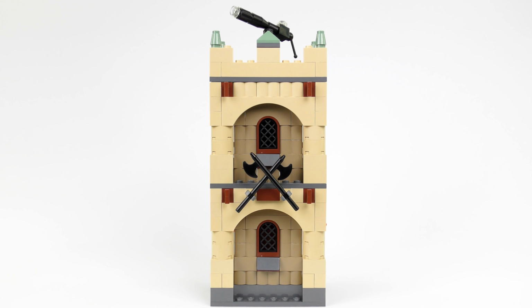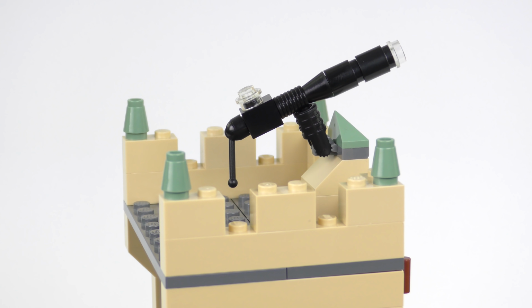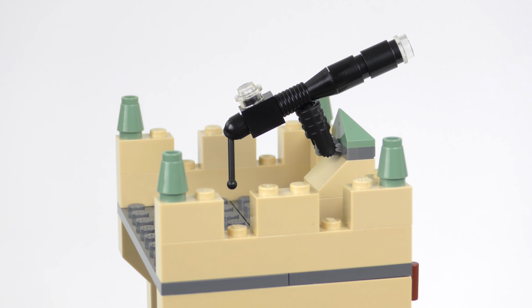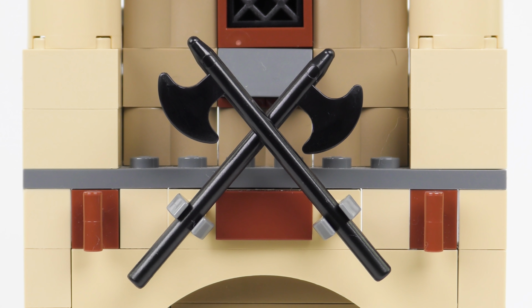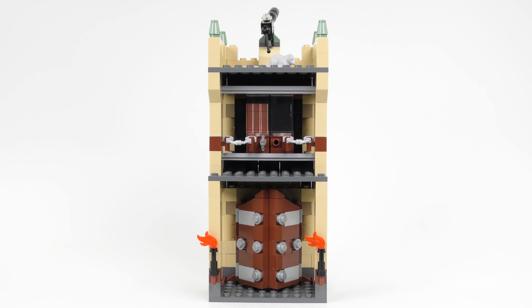This final tower is perhaps one of the least recognisable features of Hogwarts. You could be forgiven for saying this is the Astronomy Tower because there is a telescope mounted on the top. But in truth the Astronomy Tower is the tallest tower at Hogwarts, and this is not it. The exterior styling is slightly different with some of these darker tan bricks. We also have a crossed pair of pikes, and the familiar castle-like crenellations at the top of the tower. This is a 2-level structure with some more interior features.